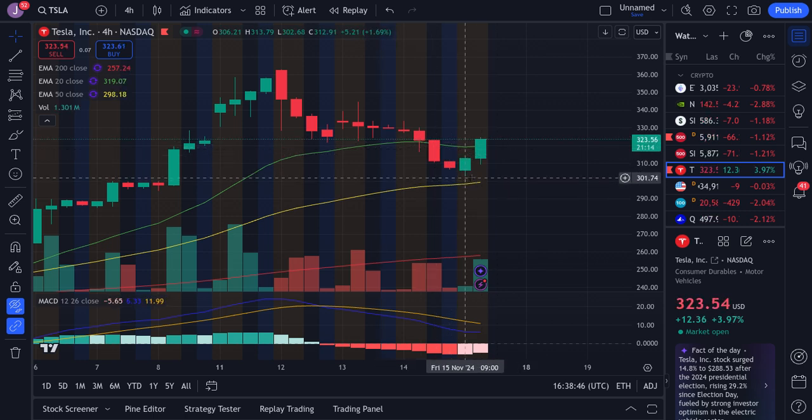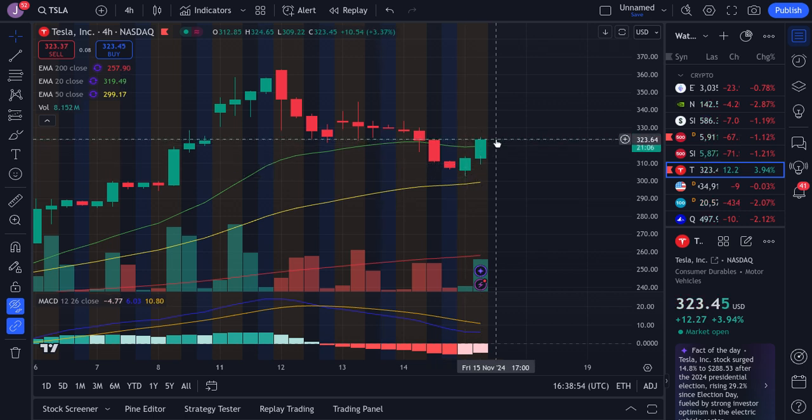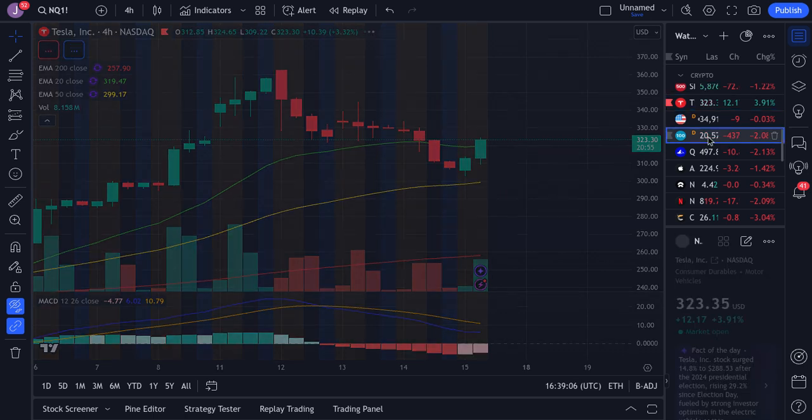Now, Tesla did dump to 302, very close to my 300 target before it got the bounce, so it did actually drop more. But then all this bullish news came out afterwards and we're trying to rebound. So we're looking for 323 as resistance and then 328 above that, followed by 330. If we lose 319, we will turn back down. But as of right now, we're looking a little bit more bullish. So Tesla's doing a good job at outperforming the market.